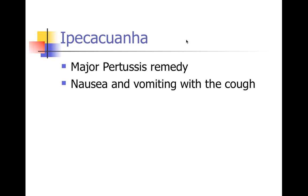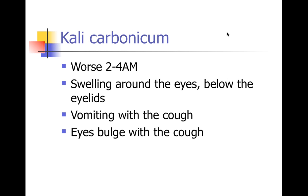Kali carbonicum has the peculiar worse 2 to 4 a.m., swelling around the eyes, below the eyelids, vomiting with the cough, the eyes bulge with the cough. So the peculiar time, 2 to 4 a.m., and swelling around the eyes, bulging of the eyes.